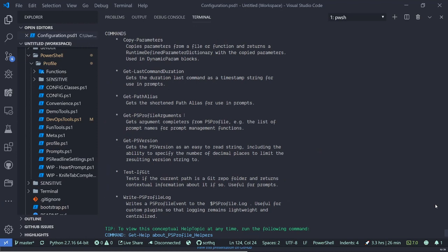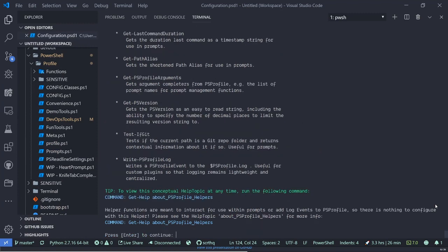Get PSProfile arguments. So if you are writing a custom plugin for PSProfile and you want to do things like add tab completion for project paths, things like that, this will let you do that. It's another deeper dive that we won't get into right now. Get PS version will let you get a short string of the version. Test if Git tests if your current directory is a Git repo and returns some info, and then write PSProfile log will let you write back to PSProfile's built-in log from a custom plugin or what have you, if you wanted to keep that as like a really simple centralized logging solution.